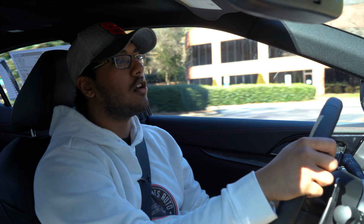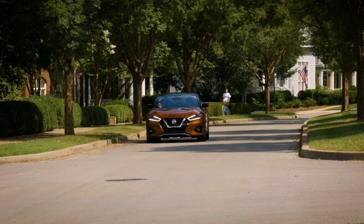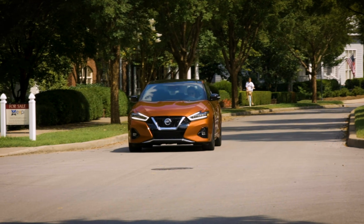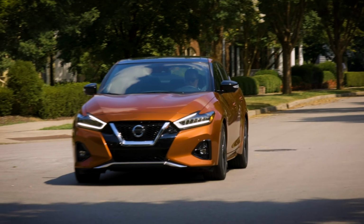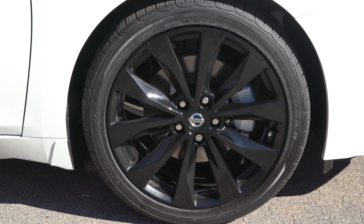Now, this is the SR trim that I'm looking at. This thing's got a more sport-tuned suspension, and more importantly, it's got 19-inch wheels, okay? 18s are the standard wheel size, but these are 19s, wrapped in 245 wide tires in all four corners. Fortunately, while driving it around, it's actually very comfortable still, so that's good. We'll take it over some rougher bumps in a little bit.